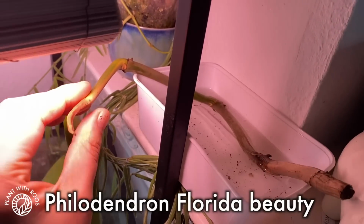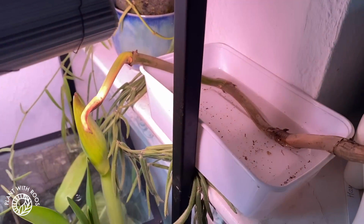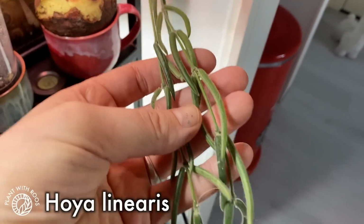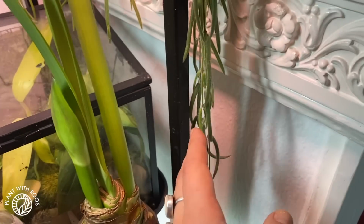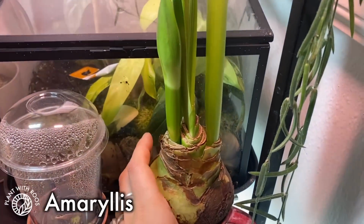This is my Florida Beauty cutting that just struggled a lot. So now I put it in water just a few days ago. Hopefully that's gonna help. So this linearis, I was gonna throw it out because it's literally stiff with disgustingness from mealybugs. But then it flowered for like a month. So that's why I kept it. It won me back.